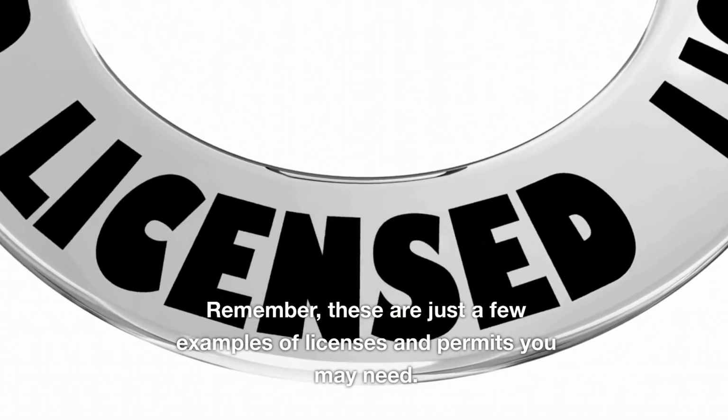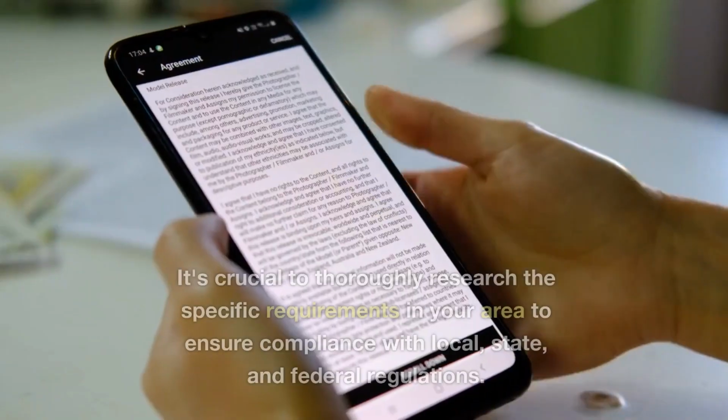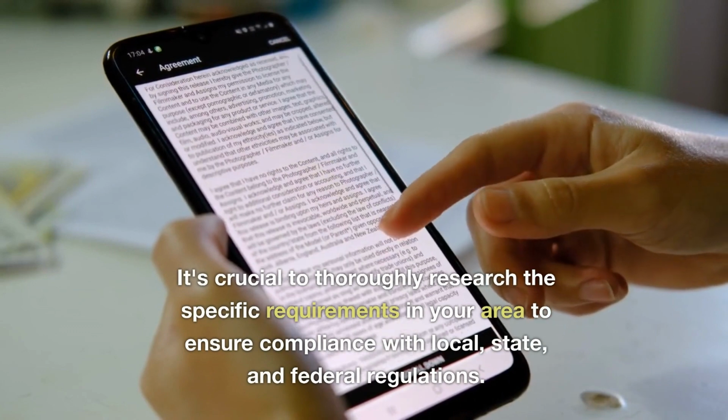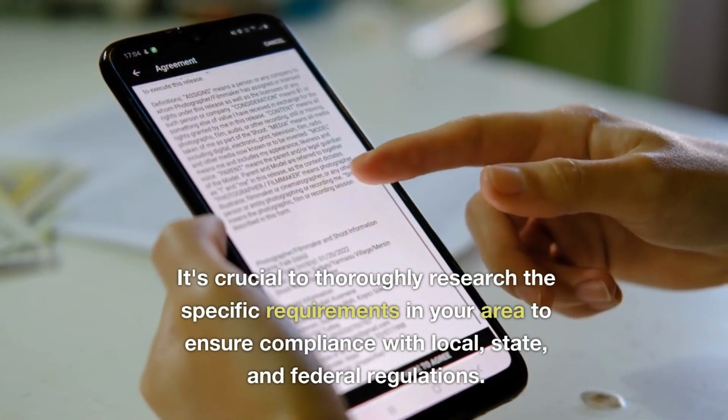Remember, these are just a few examples of licenses and permits you may need. It's crucial to thoroughly research the specific requirements in your area to ensure compliance with local, state, and federal regulations.